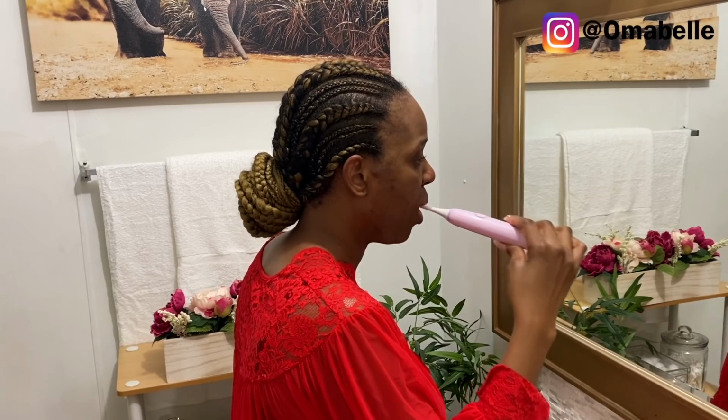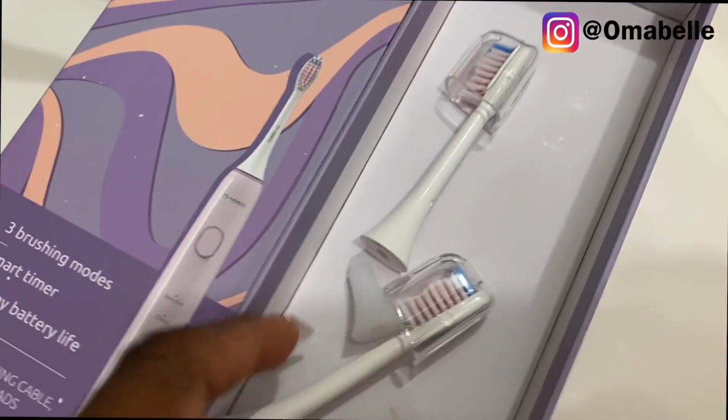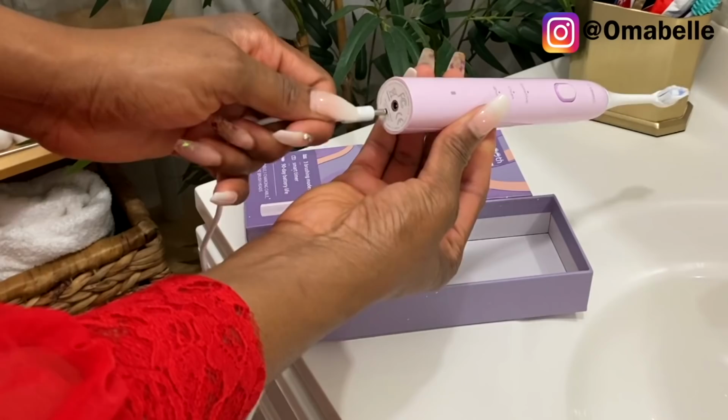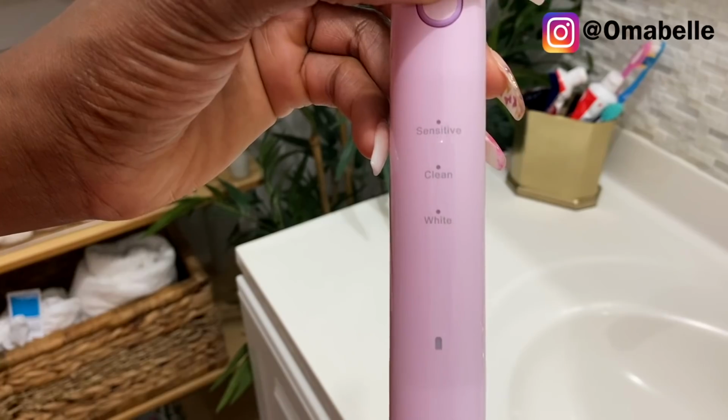I don't want it to die on me while I'm brushing my teeth, or like always having to charge my brush every day. And this one right here lasts for 4 weeks once you fully charge it. So this toothbrush comes with 3 medium soft brushes and also comes with a charger. It has 3 different modes, so you can set it depending on your preference.